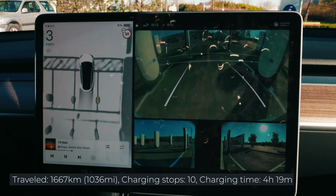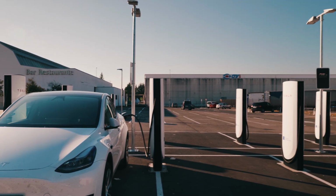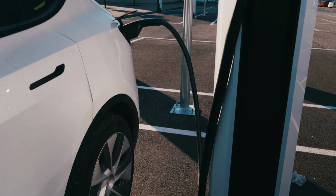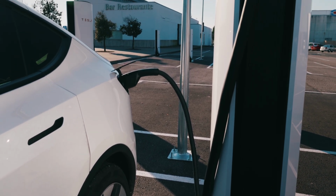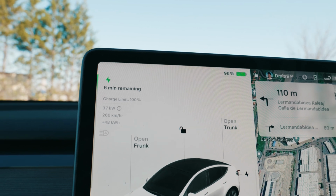This was the most empty supercharger I have ever seen near the city of Vitoria. It was completely new with V4 superchargers, but there was nothing and nobody around during the whole stop. After charging to 96% in 29 minutes, we continued the trip.